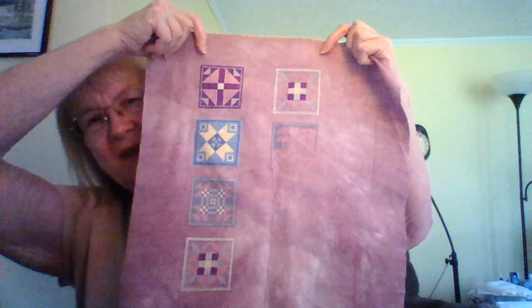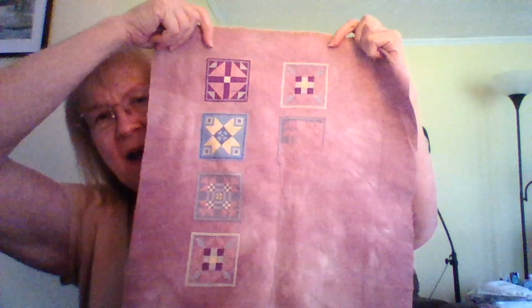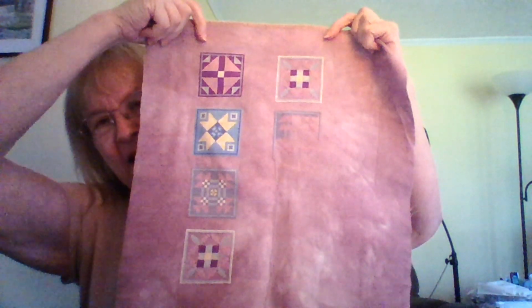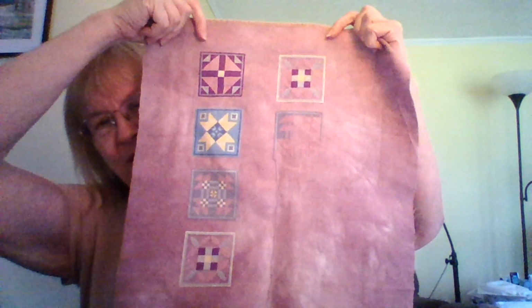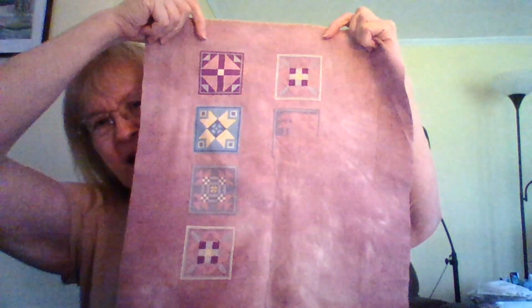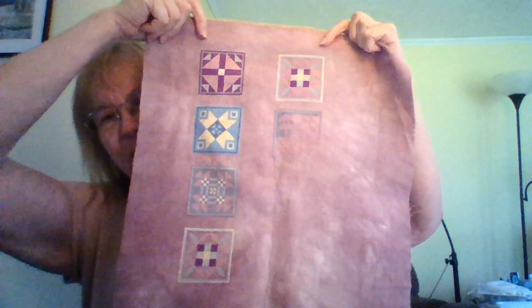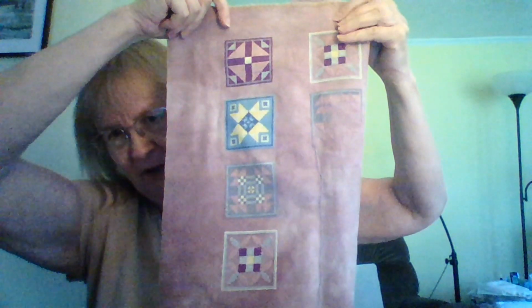If you haven't seen this before, these quilt blocks were designed by Lynette at Homesteading on the Home Front, and she put them out there free. And if you go to Homesteading on the Home Front and hunt back through her, these four were together, and then she's put out some other ones too. So I have completed those down. Then I was going to reverse the order. So I am currently working on this one right here.